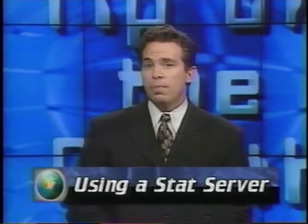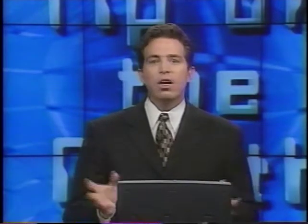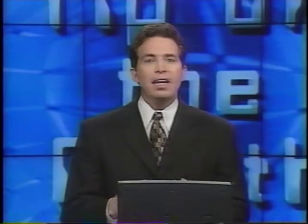Actually, this tip is too big and important for just one segment. So in a few minutes, I'm going to explain the basics of what a Stat Server does, and then go into more depth over the next two segments.